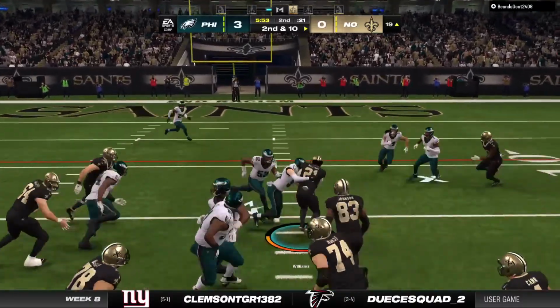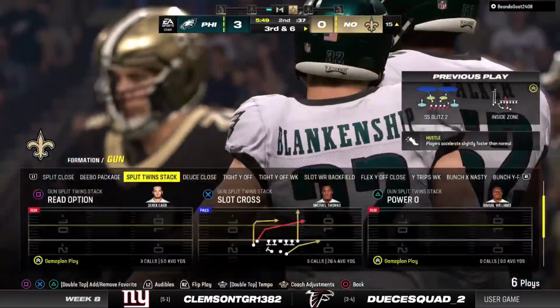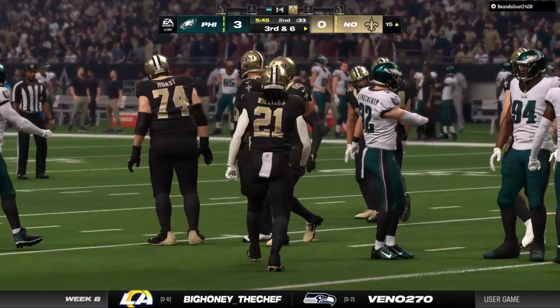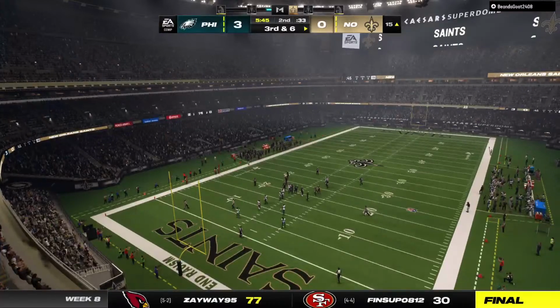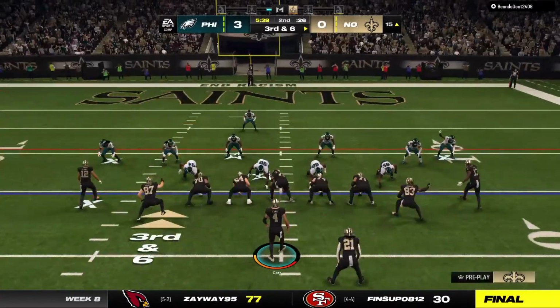Now a give up the middle to Williams, and they'll work this down to the 15 for a pickup of 4. Typically, we think it's the strong safeties that are better tacklers, especially closer to the line of scrimmage amidst traffic. But in this case, how about the free safety coming up and making the big-time play?